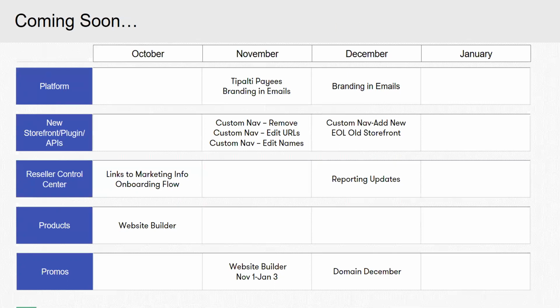So we have our Tipalti payees, and that means that instead of GoDaddy paying out commissions through our GoDaddy software, it's going to be going through a system with Tipalti. This is good news for you because that company, this is what they do. They pay out what people are owed. So what we're really looking for here is that you're going to be getting your commissions very consistently. You're going to be able to track exactly when you're paid, how you're paid, and manage your pays. Everything is going to be good there. You're going to be getting an email with more information about this very soon.